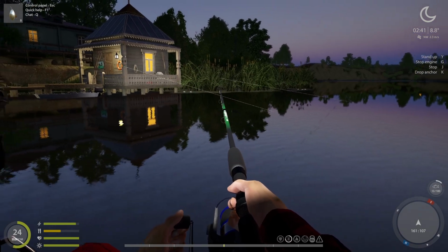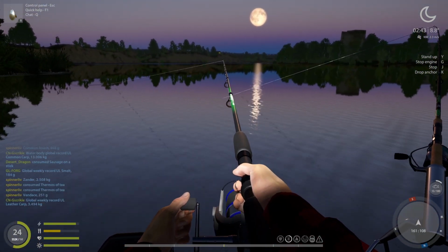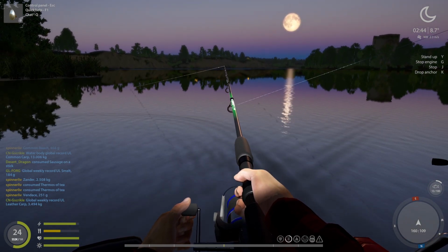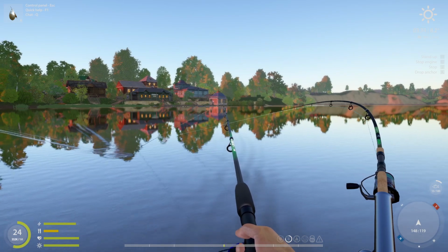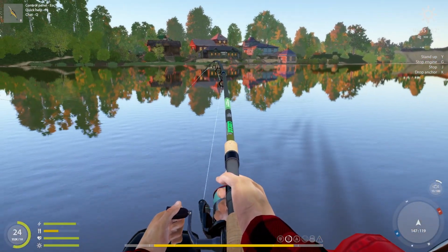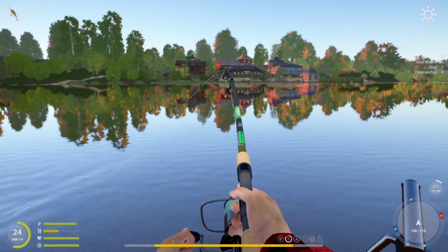We'll see. Nighttime's not the best time for fishing here, but we'll go ahead and pause again. If we get something decent, we'll be back. And we are back. Sun's starting to come up, and Rod 2 is pulling a lot of drag. So this could be a good fish.